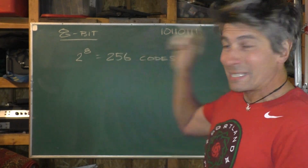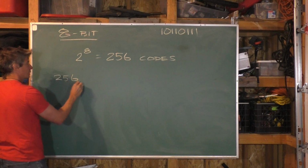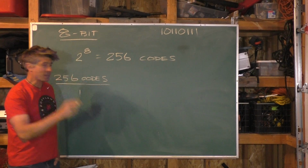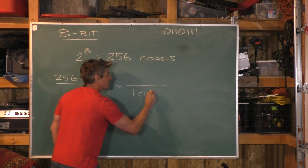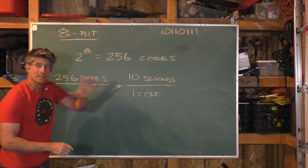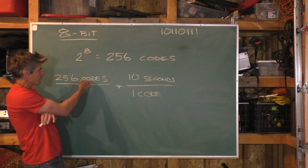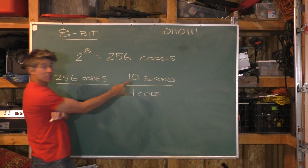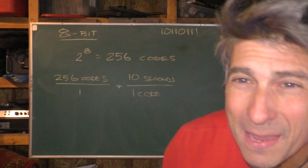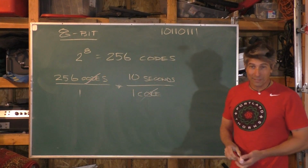How long will it take Sean to test all of those 256 codes? All right, well, we're going to convert. We're going to start with 256 codes, and we're going to convert this into a number of seconds, because I just figured out that I can test one code every 10 seconds. Now you might ask yourself, why did you write it this way? Why didn't you write it this way? Here's the math. I want to get rid of codes and change it into time, and this is the conversion fraction that allows me to do that, because every 10 seconds is equivalent to one of the codes I need to check. Mathematically, if you've had me in Math 98 and 58, you've seen this before, the code unit will then divide off, and you're left with just seconds.